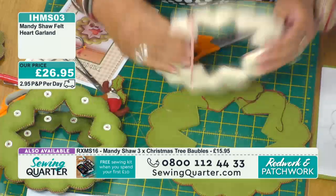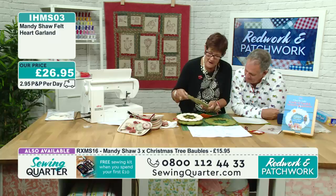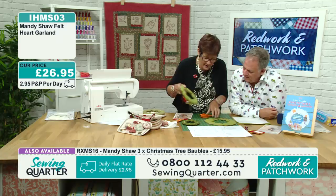A nice little one in white. And there's another different colour green as well. But you could do red ones as well. You could do any colour whatsoever. So we've made the little wreath thing. The one we've got here has got the little robin in the middle.